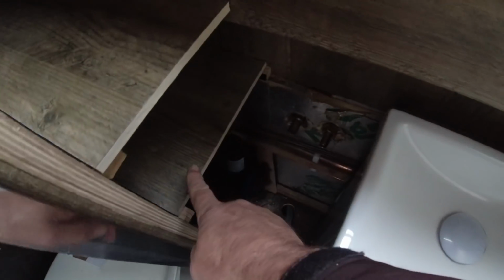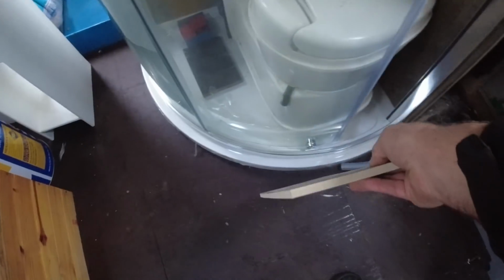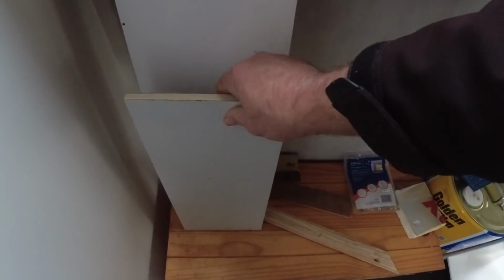Let me get you a bit closer. So once I move this bottom shelf, that vanity will come out, or the box will come out, and then you've got the top shelf here that doesn't sit quite straight. I need to put a bit of packing to the side. So let's just get these two shelves out. I do need to look at getting some brown paint just to paint the edge grain of these boards, just so they match a little bit and they don't stand out as being white.